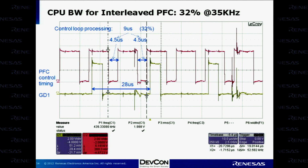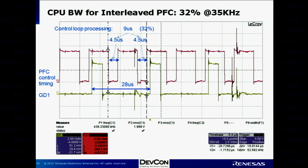Now, this is a real measurement done on this reference design. As you can see here, this is the 28 microsecond, 35 kilohertz PWM period. Doing this, we have two processes, for the first channel and for the second channel, and each takes 4.5 microseconds. So within one cycle, we end up with 9 microseconds, which amounts to about 32% CPU occupancy. So 32% is what we use for the power factor correction.